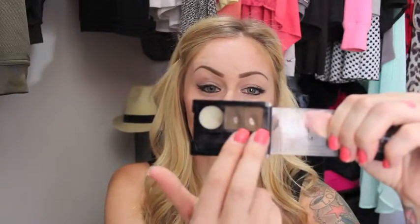It comes with the wax, which I do not use because I hate wax in my eyebrows. And then it has the 2 shades right here. Anyways, so this is what works for me.